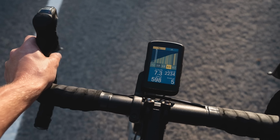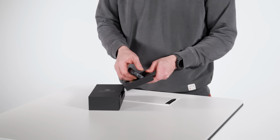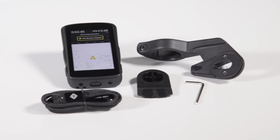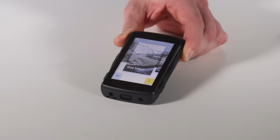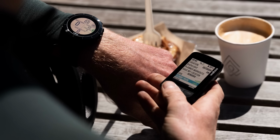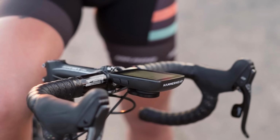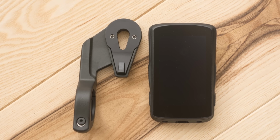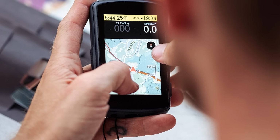So Hammerhead were keen to improve on this with the Karoo 2. The unit now weighs around the 135 gram mark and goes up to 167 grams when you include the mount. That's a decent chunk lighter than the original model, but still about double the weight of the Wahoo Elemnt Bolt V2 at 68 grams without the mount. So, weight weenies who are all about counting those grams may need to look elsewhere. That being said, it's a highly regarded GPS computer with a fantastic screen and some amazing features, so is well worth a closer look.